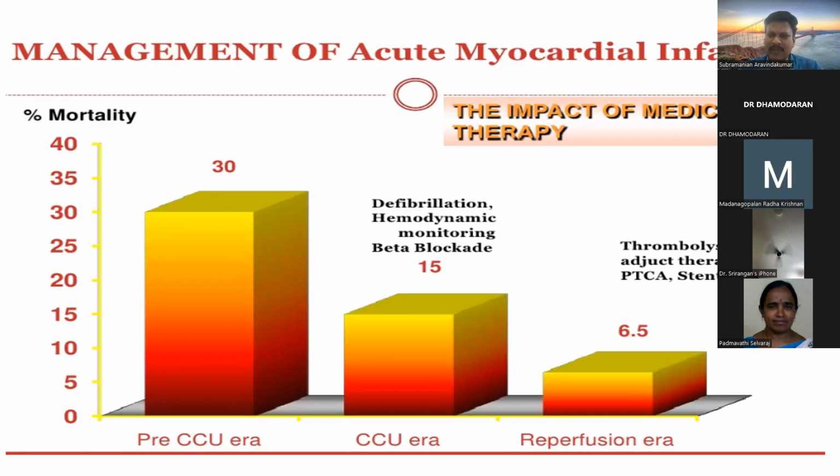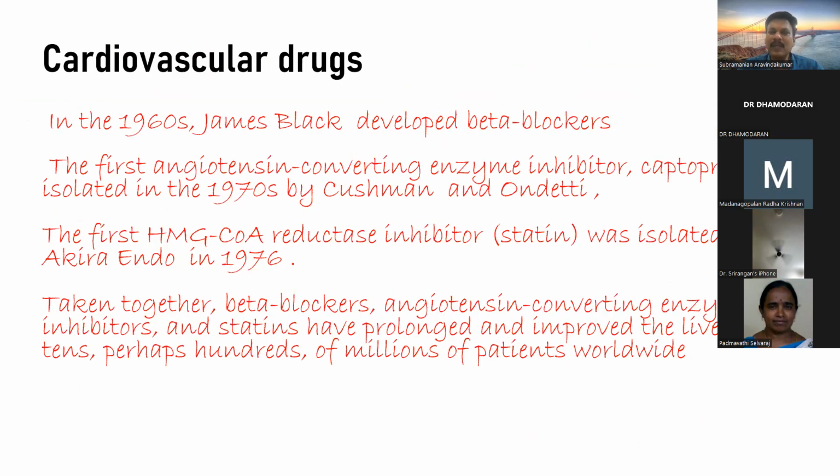That is, thrombolysis started happening. So once we started thrombolyzing, the mortality came down further, 6.5% with streptokinase. Now you can see how good a treatment can decrease the mortality, and this is the breakthrough in the medical field, because straight away you are seeing so much mortality benefit. But it does not mean that thrombolyzing, opening the coronary artery via lysis, is the only thing that is going to save the patient.